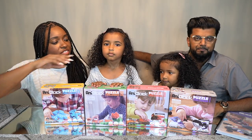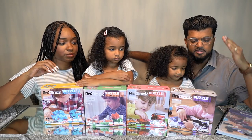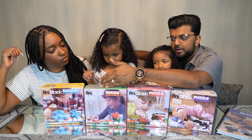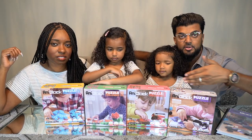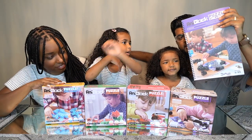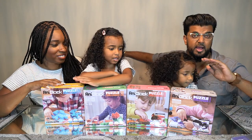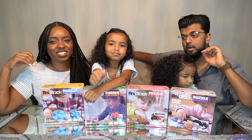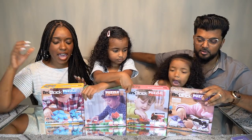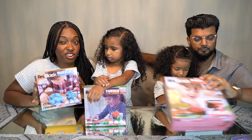We're gonna start with the very level one, right? Or is it called Challenger 1? So what we have here is the puzzle Challenger 1, 2, 3, and 4, as it says on the box, in case you didn't read it. And we also do have the activity book that comes with it. Yeah, we got the works. They sent us everything. So we're gonna show you what it's about.